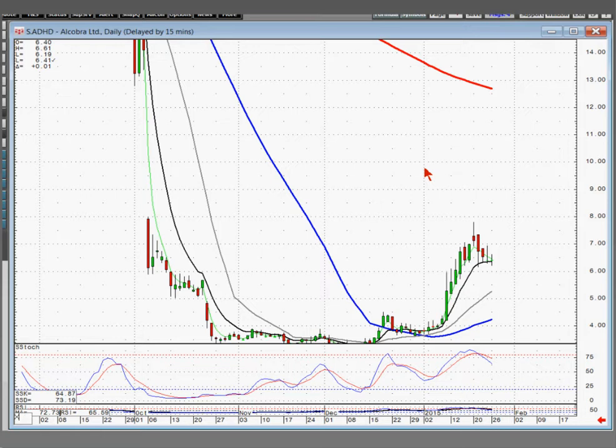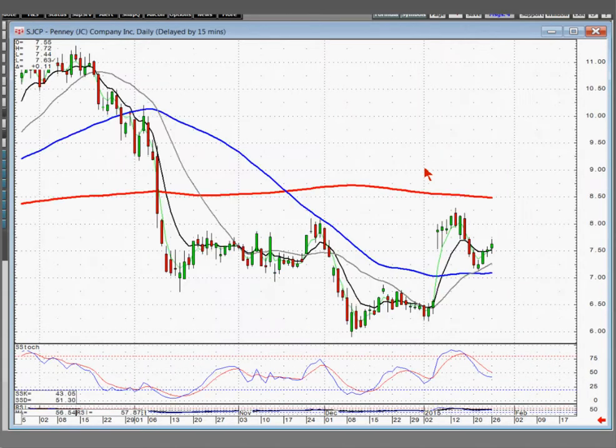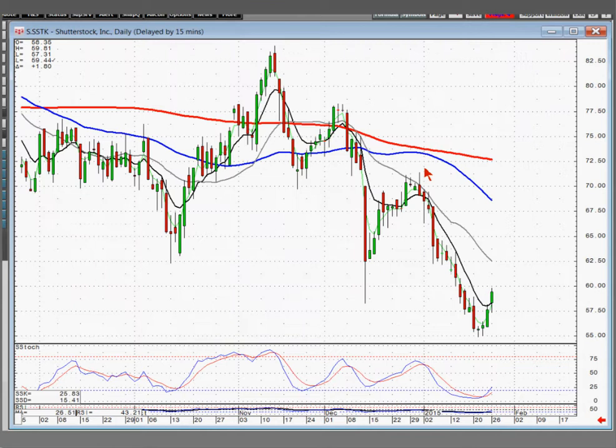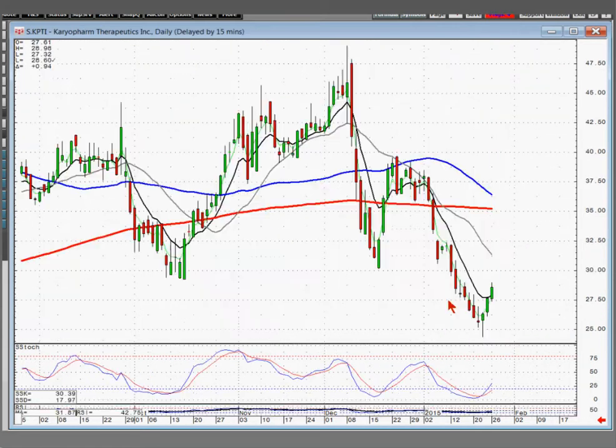JC Penney, whoops. Little J-hook pattern. You can be buying this one with the next target at the 200. SSTK. Another one that can be bought based upon the buy signals and a close back up above the T-line, somewhat along the same lines as our KPTI today. With a nice signal and then trading up above the T-line.